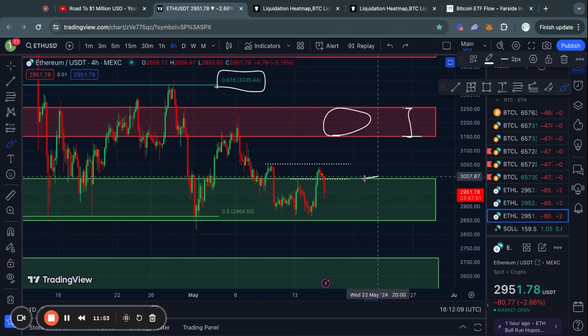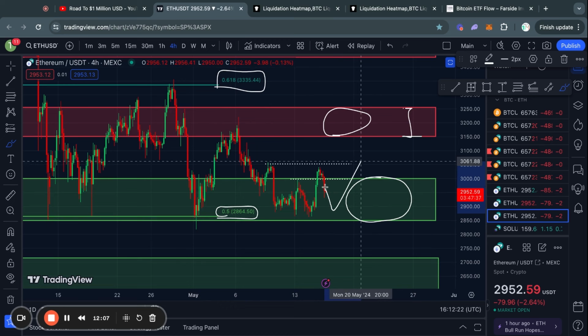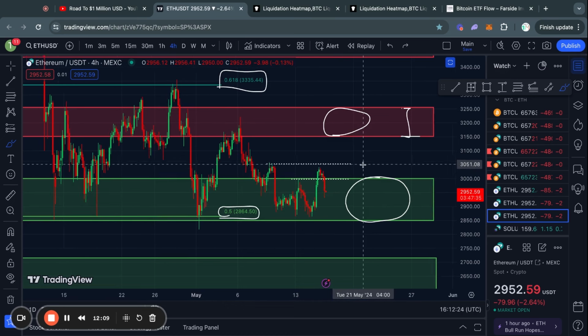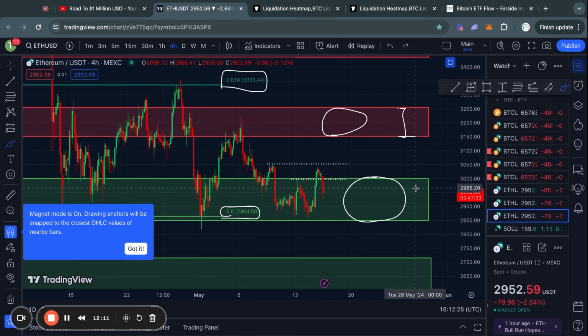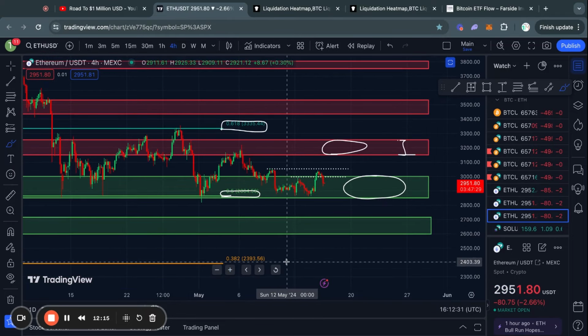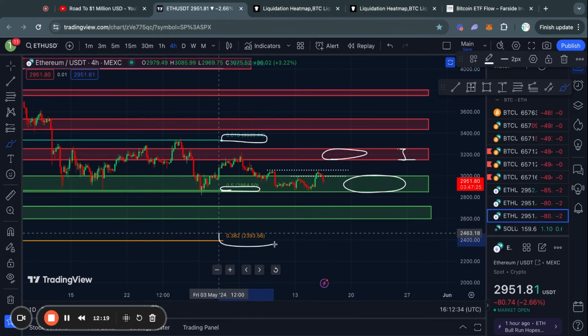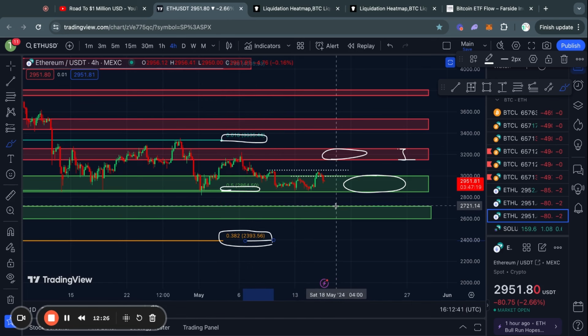And especially since this also corresponds to the 0.5 Fibonacci level, it is really critical that Ethereum actually holds this level and starts trading higher, or at least consolidates in this level right here. Because in the case that it does not, then the next Fibonacci level below that is sitting all the way right here at the 0.382 Fibonacci level, which is corresponding to the 2,400 US dollar level for Ethereum. So it's actually really critical that this 0.5 level holds.